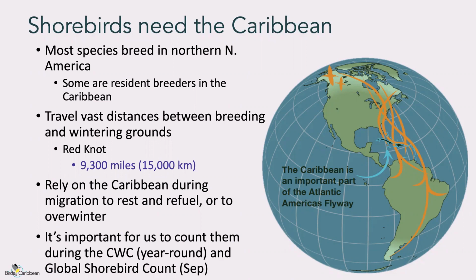Many of these birds try to eat as much as they can before they leave either the breeding or the wintering range, but no matter how much they eat, they can't make it all the way to the destination. So the Caribbean becomes very important for rest and refuel stopover site, as well as for overwintering. And the CWC count is really geared towards understanding and counting these shorebirds as they're moving through and wintering in the West Indies region.